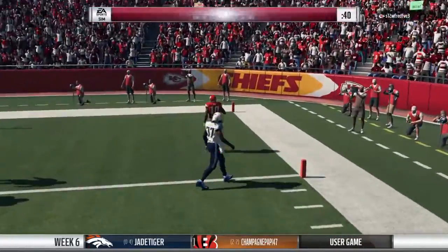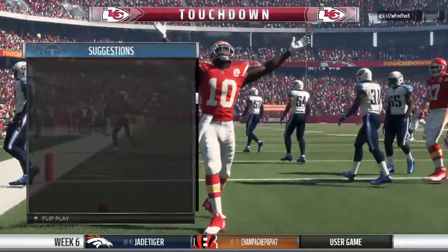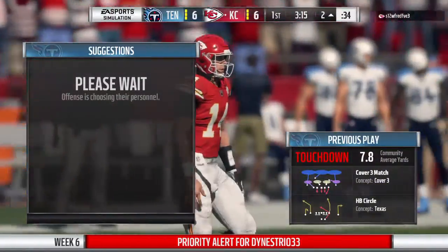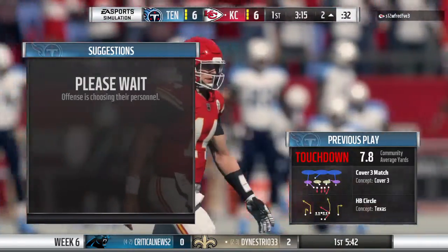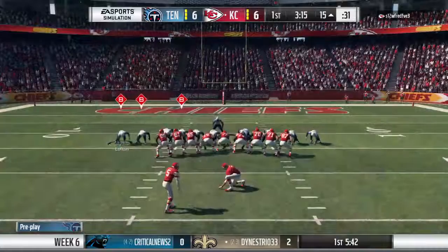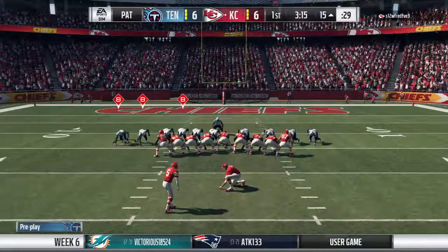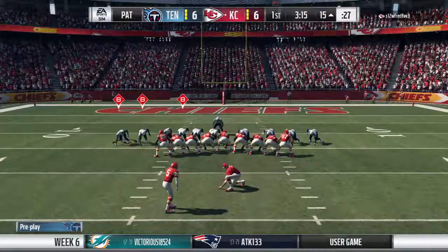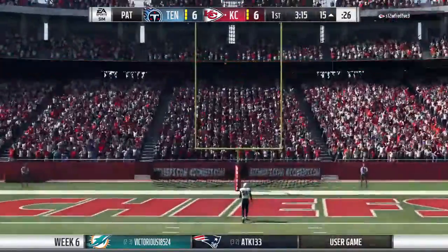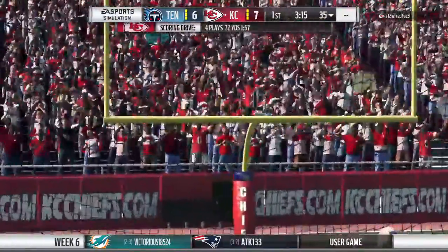That is caught right at the 10-yard line. And he will take it on in for a Chiefs touchdown. Tyreek Hill, his second touchdown on the season. And the Chiefs have tied it, and they can take the lead with the extra point. And he'll bang that one through.